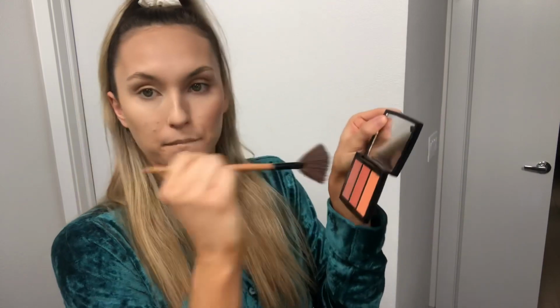So, and don't worry about this line here. We're going to blend those 2 together. And I'm going to show you how. Okay, put a little more product. Again, I start up and work my way down onto the apple of my cheek. Okay, I love running a little blush over my nose, making it a little rosy. Okay, perfect. So I have my blush on now.